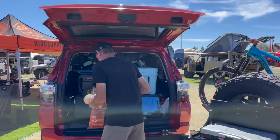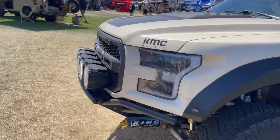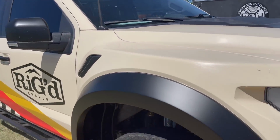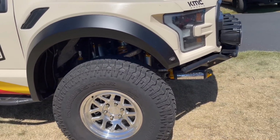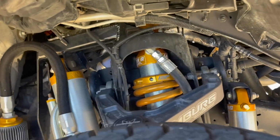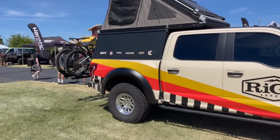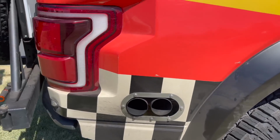Over at the Rigged booth, we got the Slapter. I'm sure you guys have seen this a million times. I've seen it at the last few expos. He just put some new KMC polished wheels on it, which look stupid good. And this suspension is worth more than my house. Unbelievable. And the exhaust out the back, just because he can. It's cool.